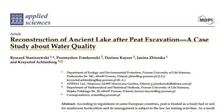Maintaining good water quality in reservoirs created after exploitation of peat is critical. This paper presents a case study which goes into details of the process.